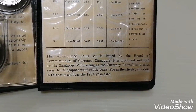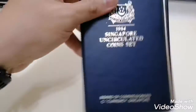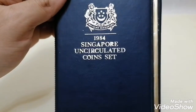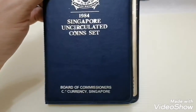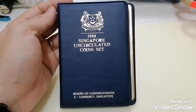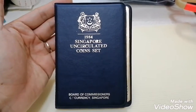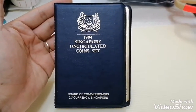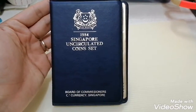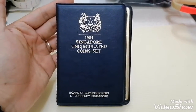for Singapore numismatic coins. It comes in a blue velvet case with a Singapore logo, and it's kept in very good condition, worth keeping for collectors like me. I'm sharing my collection with you all so that hopefully you will enjoy how it looks. If I come across other currency or coins, I will share more with you. Today I shared the first series Singapore coin.